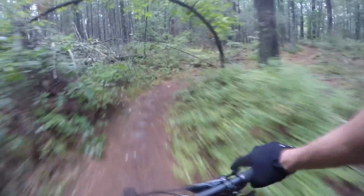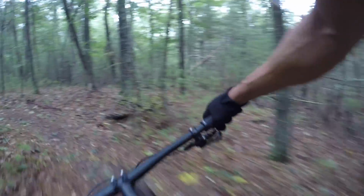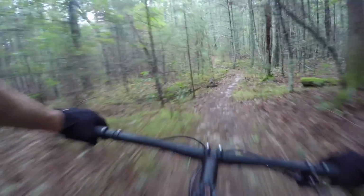Oh, this bike is meant for this. Just fast, flowy, pedally trails. It's hard turning with these narrow bars. You lose that kind of lean-over inertia. You can't push the bike over as easy. But you know what? I don't clip my bars on any trees.